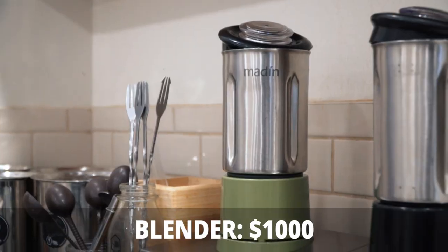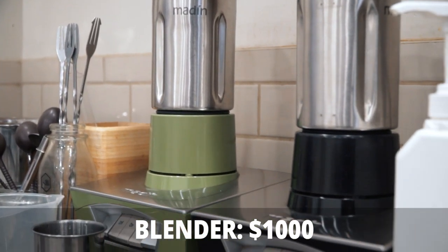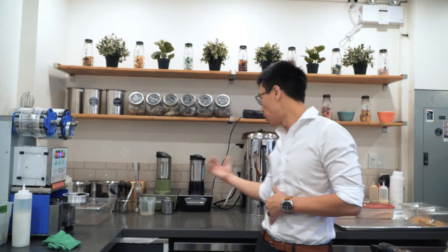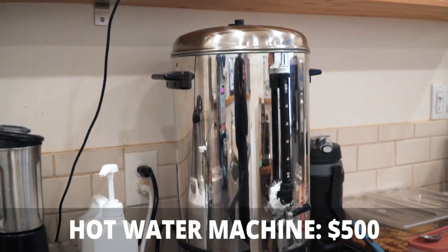For you to be able to serve drinks, it's definitely going to increase your average ticket cost and ticket items, hence more margins and more profits for you. Right now we have blenders, which is around $1,000. Ice maker, which is essential for you to make and serve any drinks. This is around $2,000. Hot water machine, another $500.